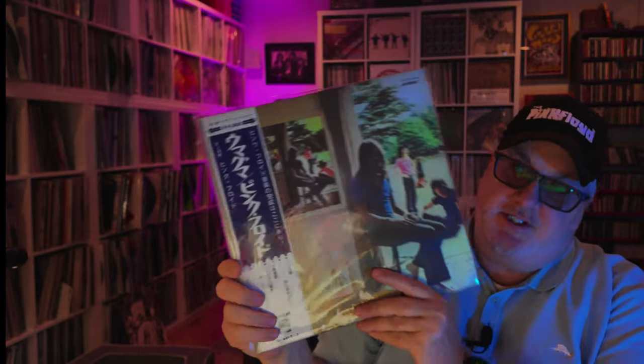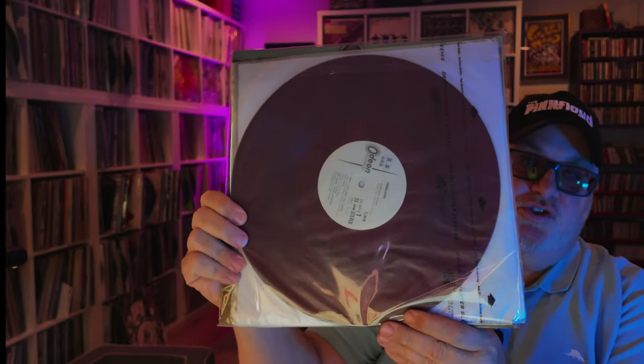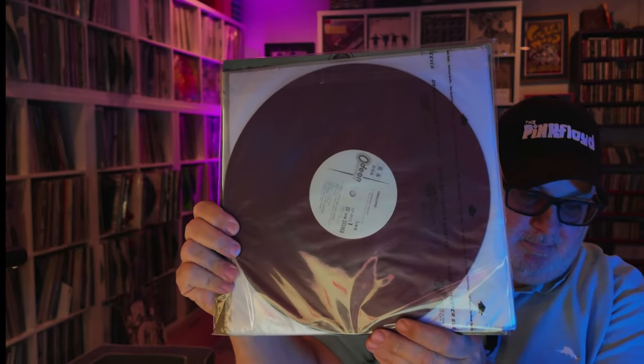It's a white label promo with the Obi. This is the rarest album I have in my collection. You don't see this very often. You'll see it with the Obi and on black, but this is a white label promo. Super, super hard to come by.